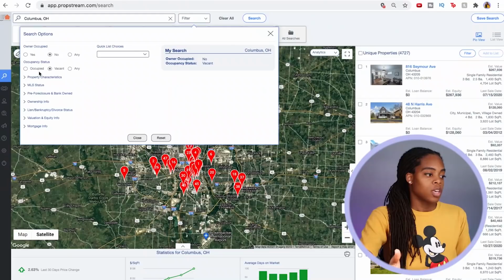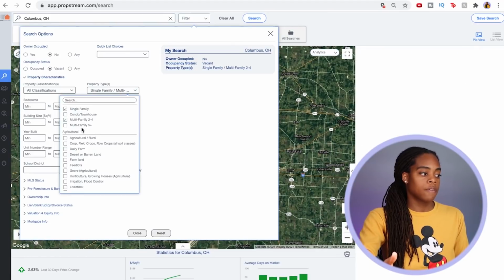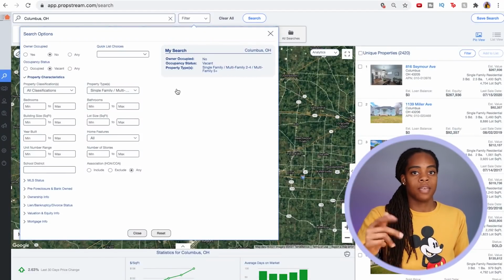So let's keep going. You can hit this drop-down arrow for property characteristics. And what I like to do here is select single family, multifamily, and multifamily 5+ units. The reason that I do this is because I know this is what most cash buyers in my market are looking for. There's not a ton of investing going on in condos and townhouses, and I have not moved into wholesaling things like farms, and some of these other things that are listed here. So that's why I choose the single family, multifamily 2 to 4 units, and multifamily 5+ units.